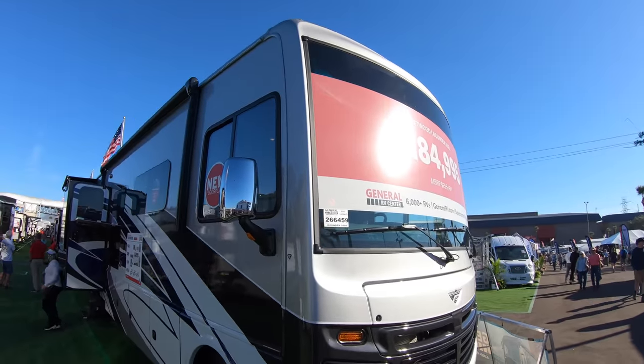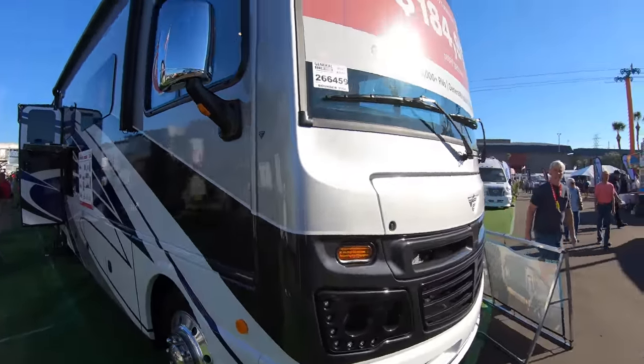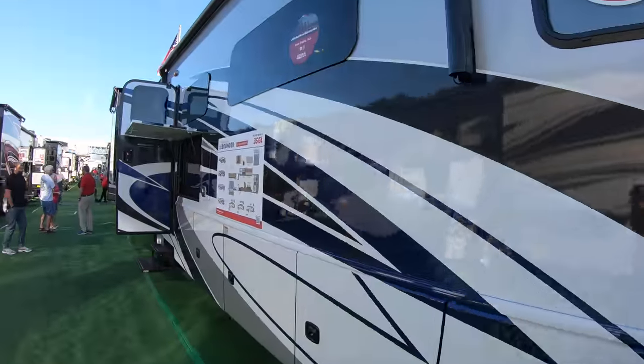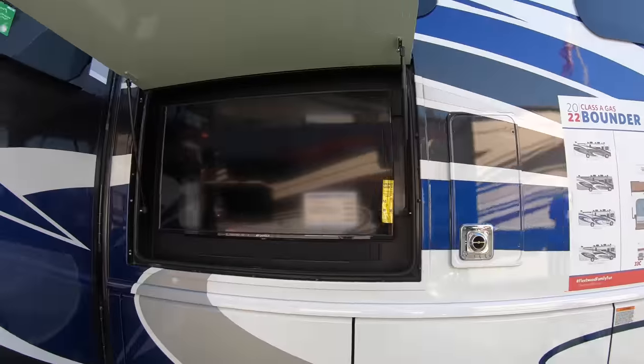Okay, here we are at Fleetwood, and this is the Fleetwood Bounder 35 GL. Today at the show, only $184,000. Check it out. These are the different floor plans that Fleetwood offers. But this is the 35 GL. Let's see if we can go inside real quick.